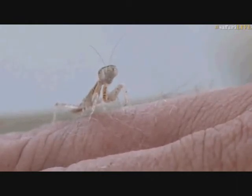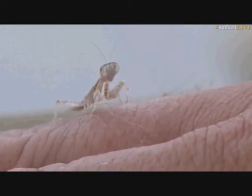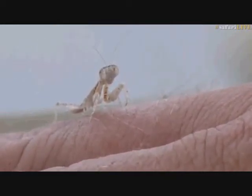But these guys are so cool. They're one of my favorite insects. I love watching them. They come in all shapes and sizes and different colors. This one is almost translucent. You can kind of see its abdominal tract as it goes down.